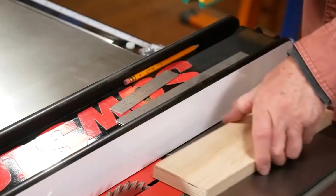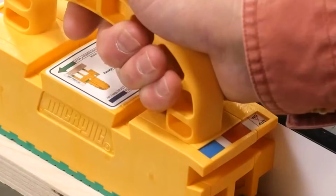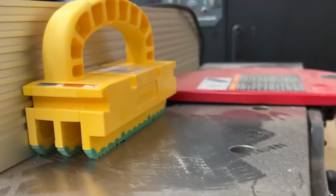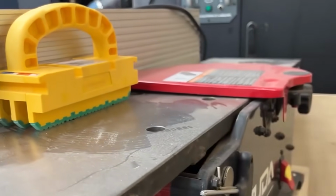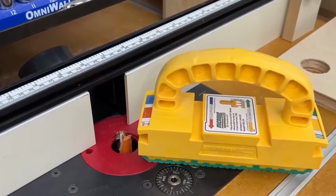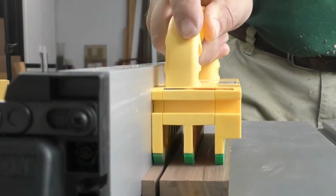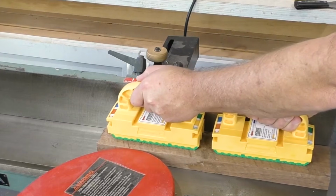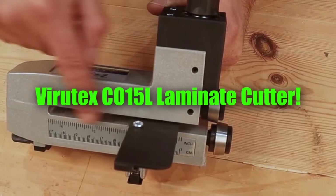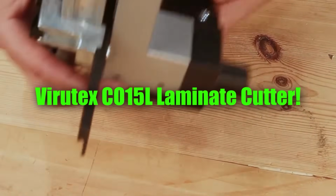Its adjustable design lets it grip different stock sizes securely, helping reduce kickback and improve cut quality. In real shop work, this means smoother rips and more confidence on challenging cuts. For woodworkers who value both safety and precision, this push block turns risky passes into controlled, repeatable operations with cleaner results. Virutex CO15L Laminate Cutter.